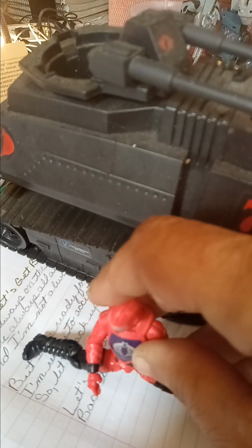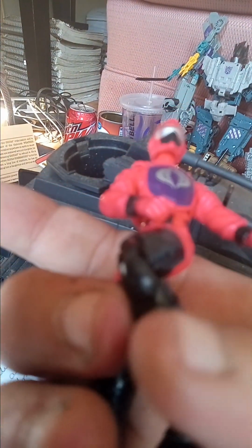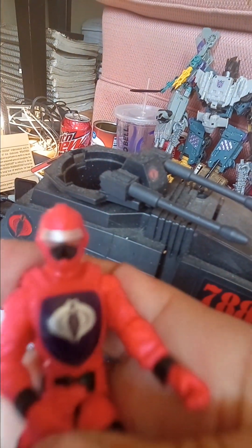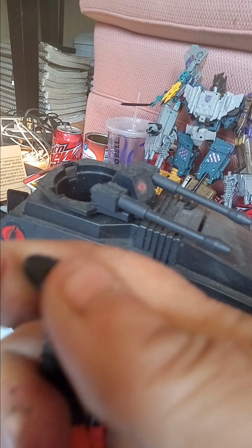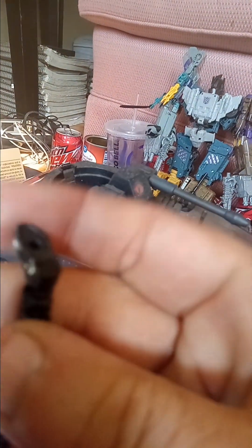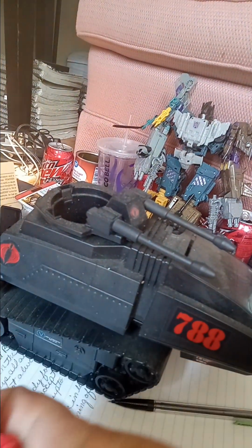His legs can split about yet. So far, we can do the full splits. Can lift his leg to about there. Double bend at the knee, which is bent too well, but it's there. His ankle can pivot back, as well as rotate the full 360. But I'm not going to put him on the figure stand just yet, because I'm going to go ahead and use him to show how he can fit into the HISS tank.